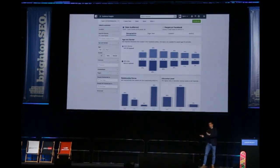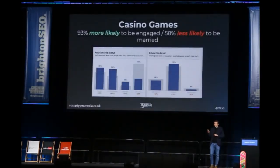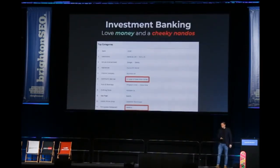If you're an agency and it's too hard to get the client's CRM, you can literally just put keywords and products in there and it'll start kicking things out. I've done this example for the term casino games, and we're looking for outliers here. Apparently, people who like casino games are 48% more likely to be engaged, which is lovely. But they're 58% less likely to be married. So if you're going home tonight and your fiancé is sitting at home playing a casino game, it doesn't look like it's going to work out for you.